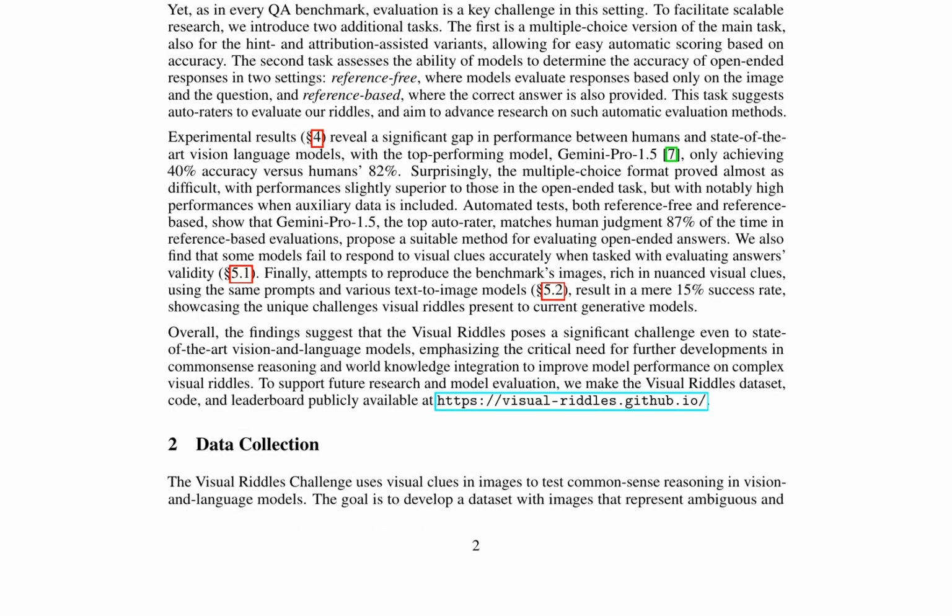verification. The main task involves solving riddles in an open-ended VQA format, evaluating the ability to detect subtle visual cues and apply common-sense reasoning. Additionally, there are tasks for multiple-choice versions and assessing the accuracy of open-ended responses. Experimental results show a significant gap in performance between humans and state-of-the-art models, highlighting the need for further developments in common-sense reasoning and world knowledge integration.